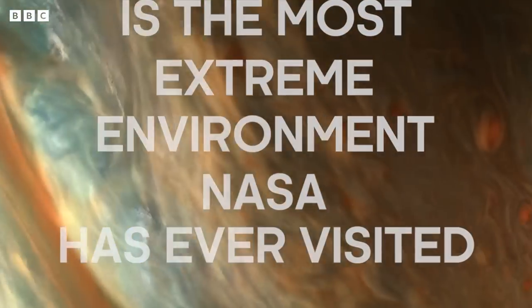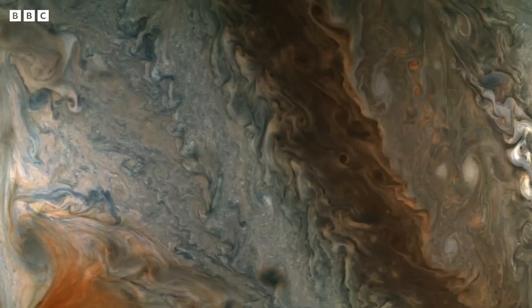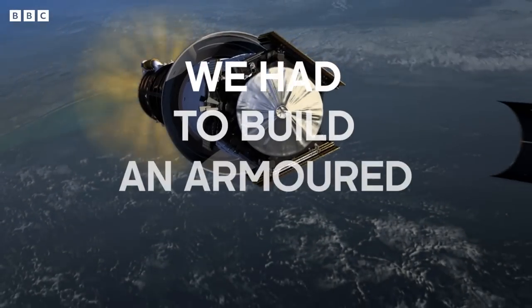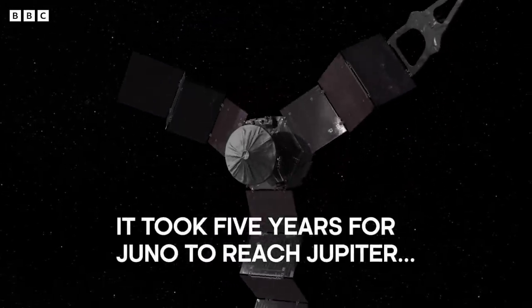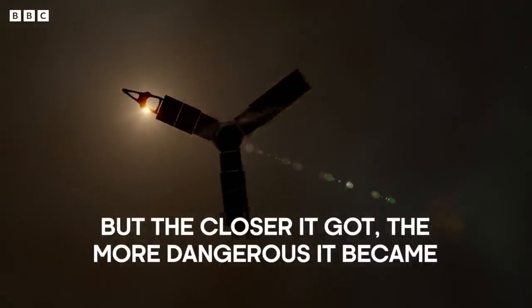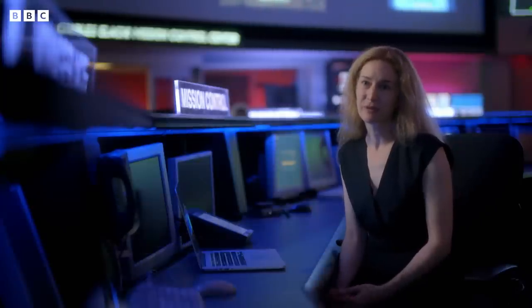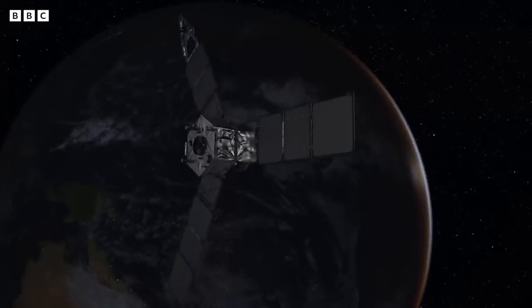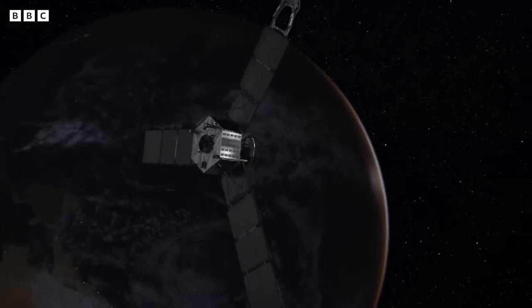Jupiter is the most extreme environment NASA's ever visited. To send a spacecraft there is a little bit insane. This is one of the largest spacecraft ever made. We had to build an armored tank to go there. Jupiter's radiation environment is the most dangerous environment for a spacecraft to go into. It's a region we were very afraid of because no one had ever been there before.